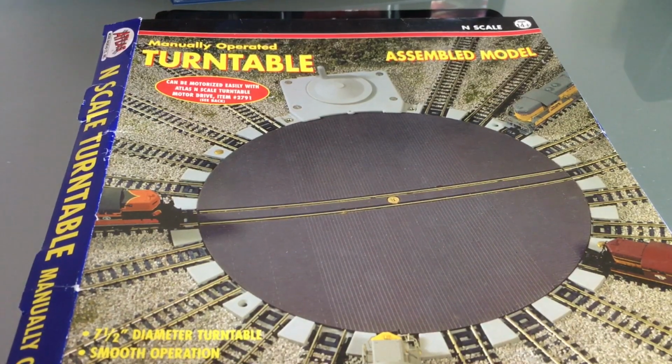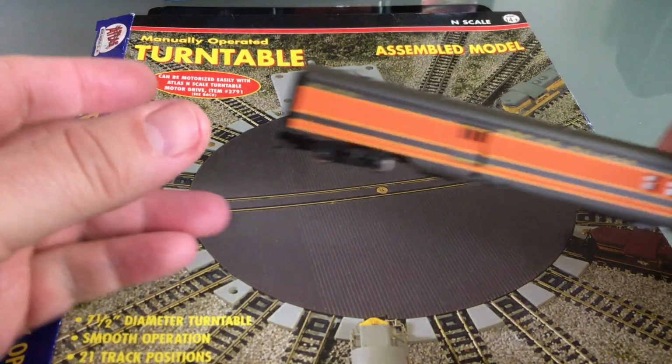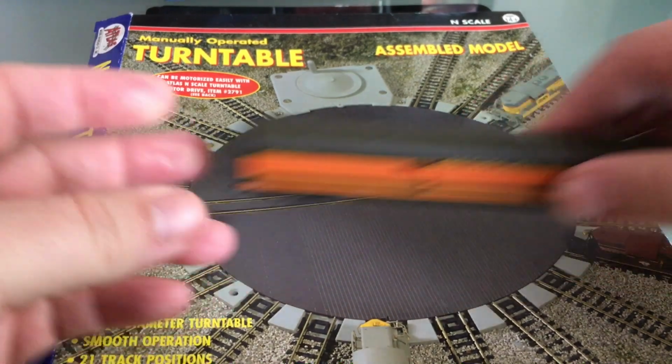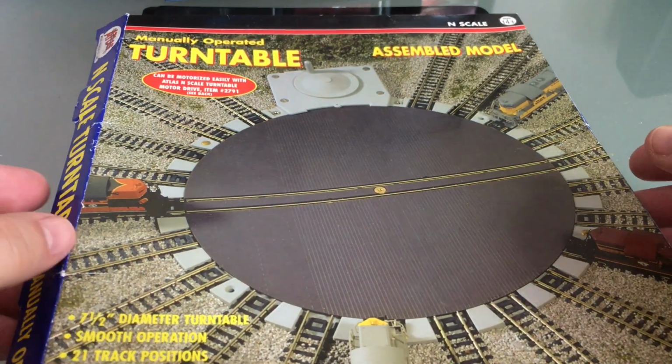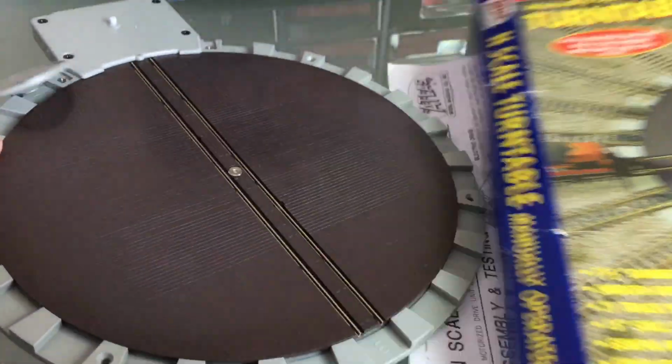I'm going to use the time that I'm building this turntable to talk about the philosophy of model railroading. The philosophy of model railroading can be summed up in two words really. Empire builder. You start out with an oval of track and you keep adding on to it, and eventually you've got a model railroad.